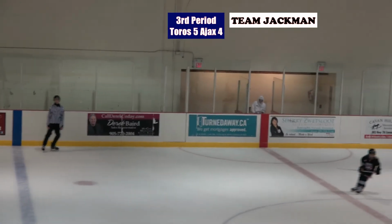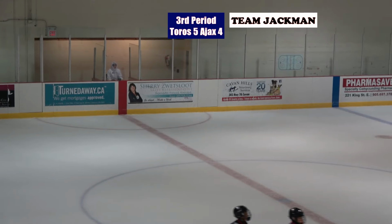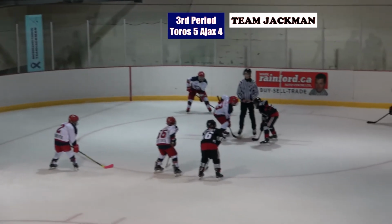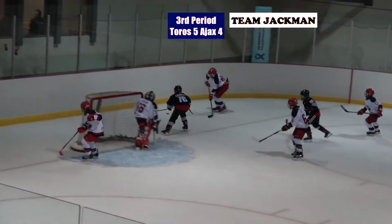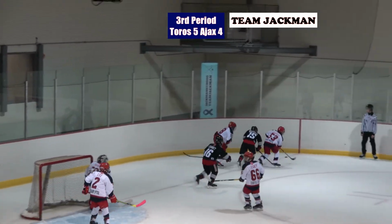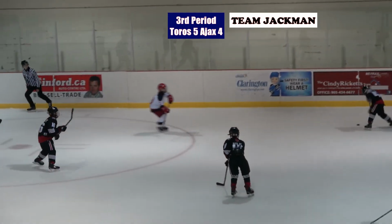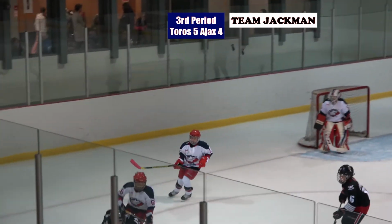Nice play there by Baker as he tried to knock it down, but we're going to get a penalty. And it'll be for slashing. Slashing penalty is going to go to Jackman. So another opportunity knocks for the Ajax Pickering Raiders. It's in behind the net for Mitchell. Coming around the other side, kept in. Shot from Way. Gets tipped the wrong way. It gets knocked down out of front.